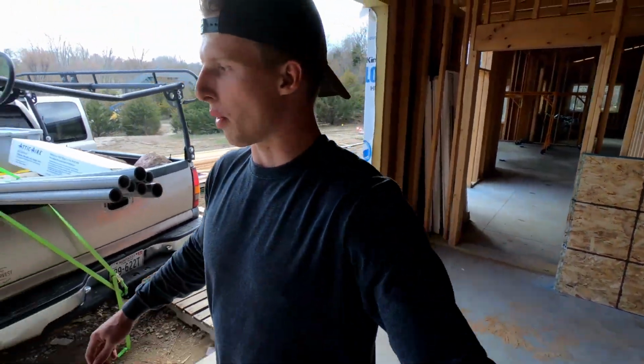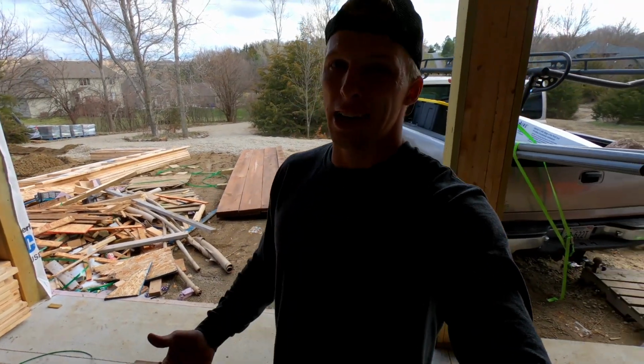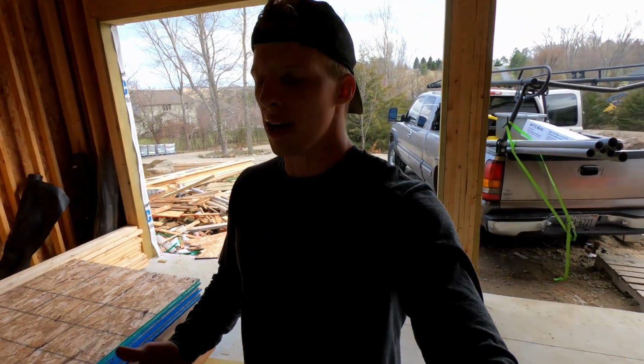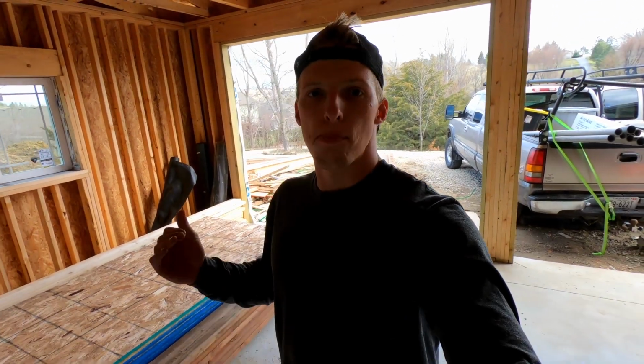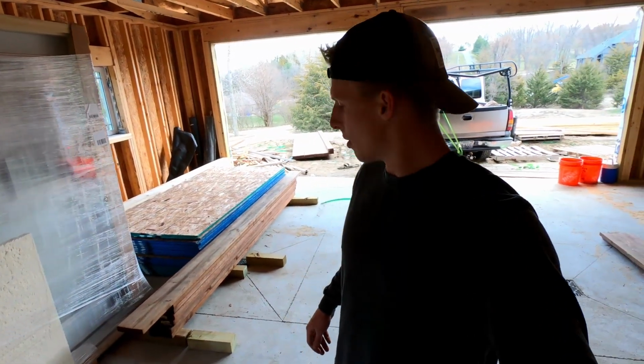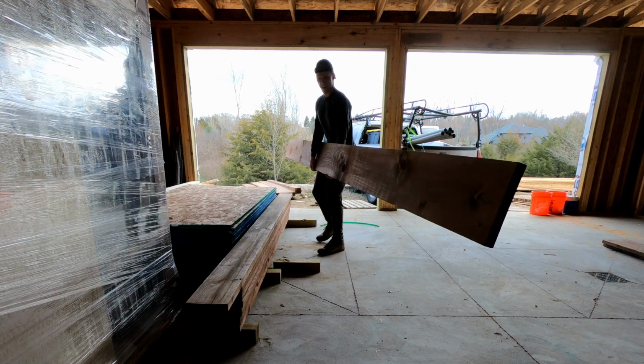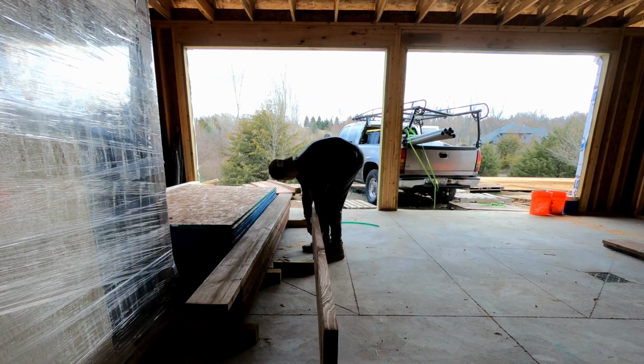All right, I'm gonna move the last 2x12s and that 6x6 into the garage here. It's pressure treated lumber. It doesn't need to be inside, but I have space inside. Might as well bring it in, makes it dry for when I end up using it, so I don't have to deal with swampy lumber. So I'd say that these weigh about 100 pounds. Jeez Louise.